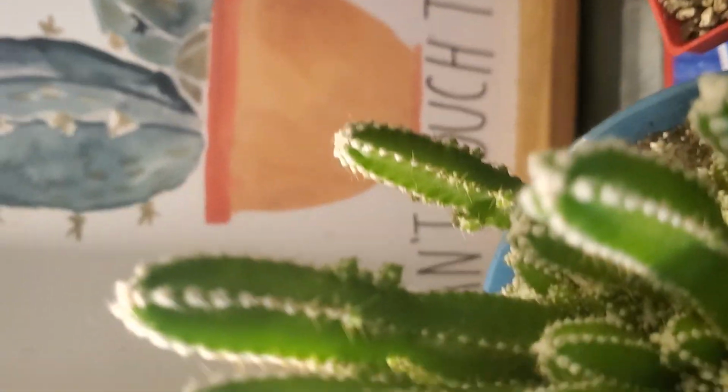Okay, well, why do they call it the fairy castle cactus? It's because all the stems, their offshoots, produce little pups that look like turrets from a castle.